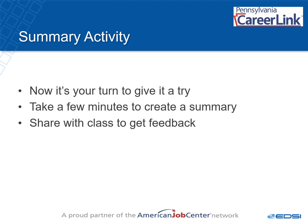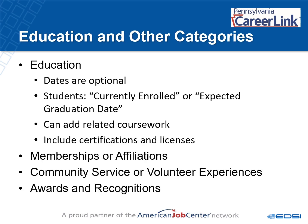Now, what I'd like for you to do is to go ahead and try writing your own summary. If you don't already have one, see what you can come up with, and make sure to look back at the previous slides or in the video to really see what is the most important information that you should have on there. If you would like, you can also send your summary activity to the email address that is listed on the last page, and we can go ahead and review it because we really want to encourage your participation in this whole resume writing journey. Now let's go ahead and take a look at education and other categories.